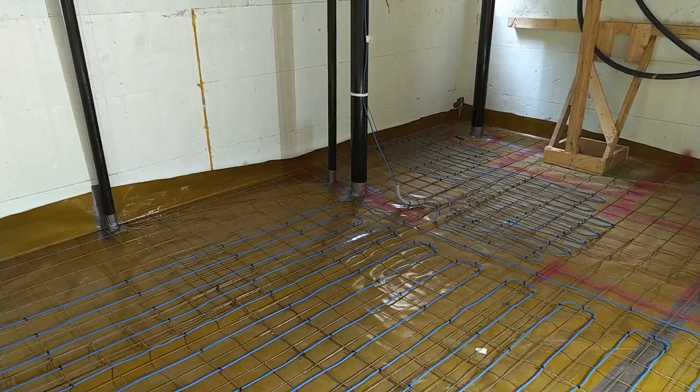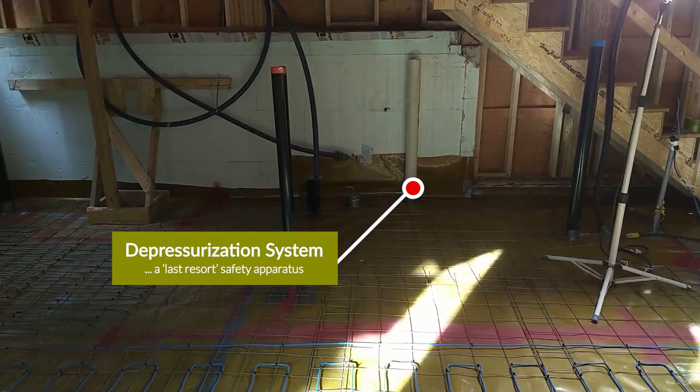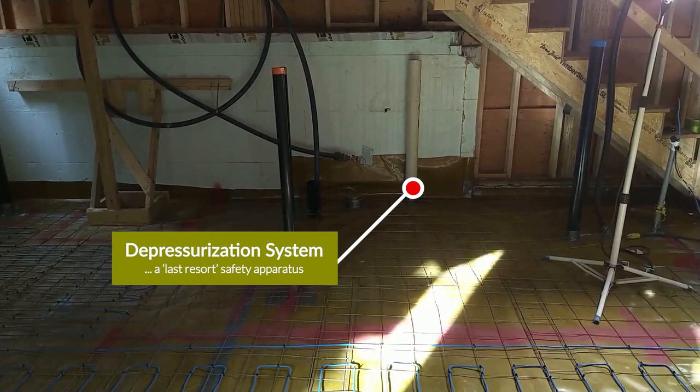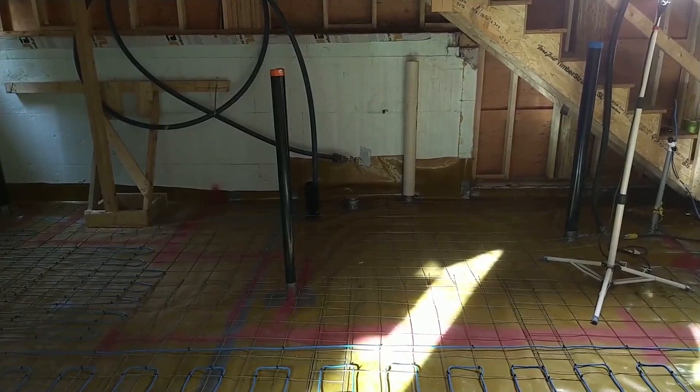And as you can see over here, that white pipe in front of me, that's our depressurization system. Should we discover that we have such a high level of radon in the house that we need to ventilate underneath the slab, that pipe eventually will go all the way to the roof so that we can put a fan on there and depressurize the slab as the last resort to ensure that this home remains a healthy home for the family that's going to move in.